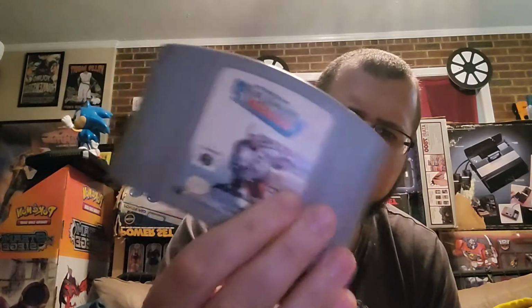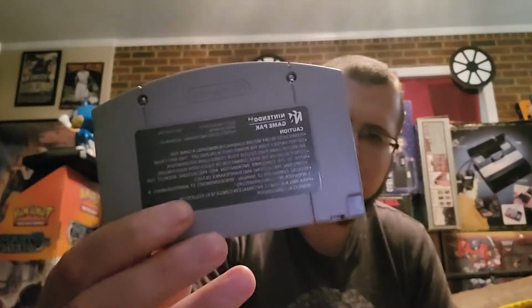Oh, I'm going to run out of room to put these. Extreme G2. Racing game. Wayne Gretzky Hockey 98. This one doesn't have the thing on the back. For reference, that's what comes on the back of most of these, so I don't know.